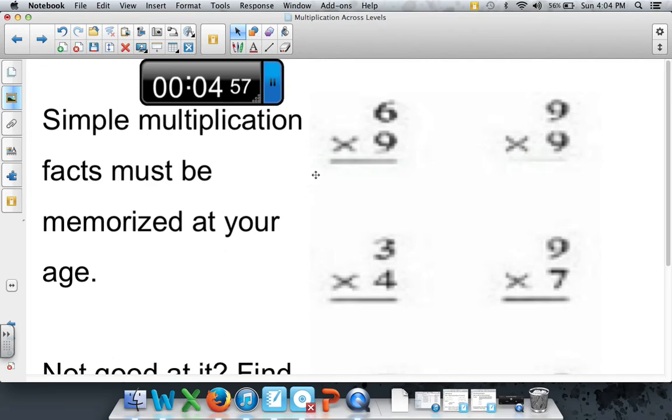With multiplication, you have to have your basic facts memorized already. Things like 6 times 9. What is 6 times 9? Hopefully you know that 6 times 9 is 54. And you might go, Mr. Graham, that was too fast. I have to think about it. Well, you can't go too much slower than that at your age. These facts have to be memorized already.